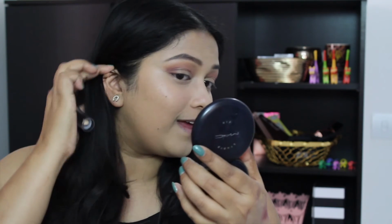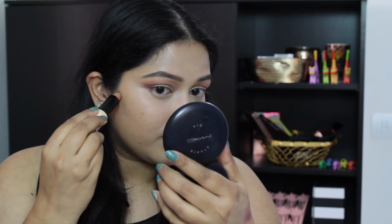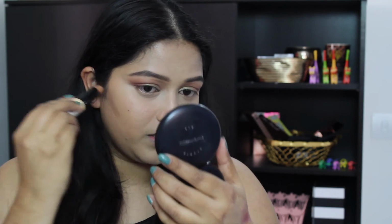I'm also going to do a bit of cream contouring. I'm going to use my Nyx Wonder stick. I'm not going to do like a crazy contour. I'm just going to do a little bit, especially in this part.